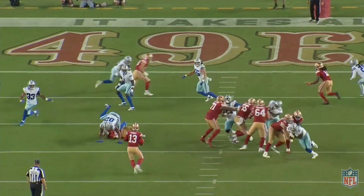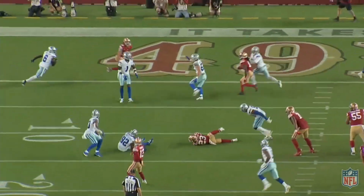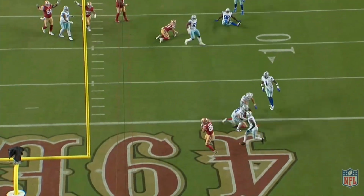Look at the anticipation. He's already separating to make this throw, and Kittle hasn't even left the stem of his route yet. Kittle's out of the stem, and the ball is on him. Easy touchdown, and this is prime time execution by Purdy and Kittle at the goal line.